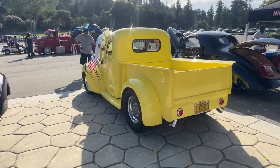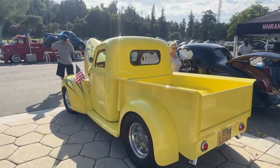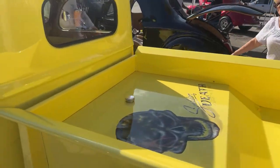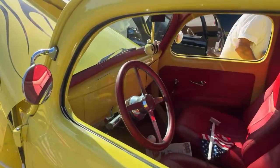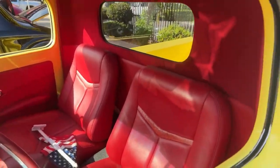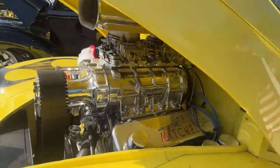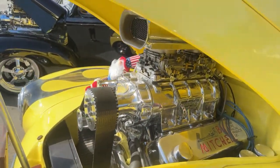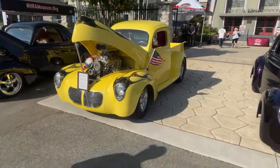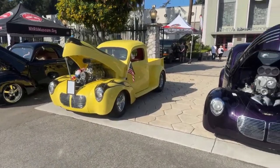So I want to say for the rear view, this is a 39 pickup. They call this pickup Sudden Death. We got a little airbrush decal in the back. See the interior on that one, a little bit of ostrich on there. It's a Bill Mitchell engine with the blower on it. It's an amazing looking pickup truck.